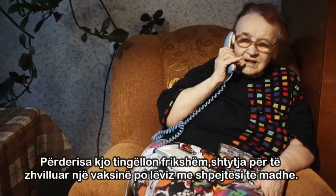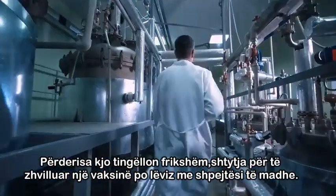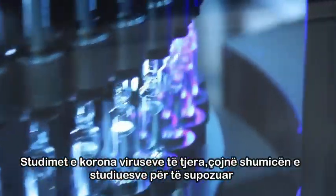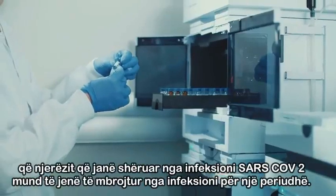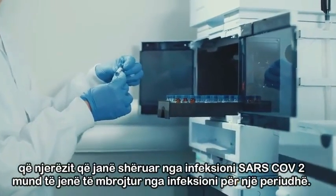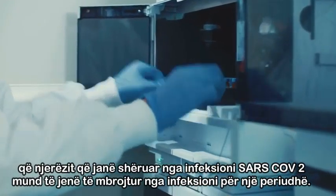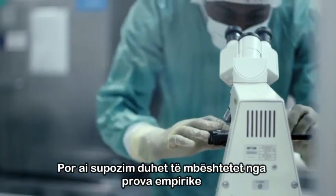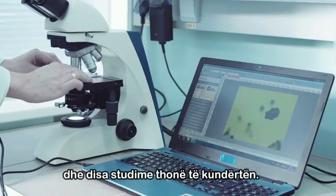While this all sounds scary, the push to develop a coronavirus vaccine is moving at high speed. Studies of other coronaviruses led most researchers to assume that people who have recovered from a SARS-CoV-2 infection could be protected from reinfection for a period of time. But that assumption needs to be backed by empirical evidence, and some studies suggest otherwise.